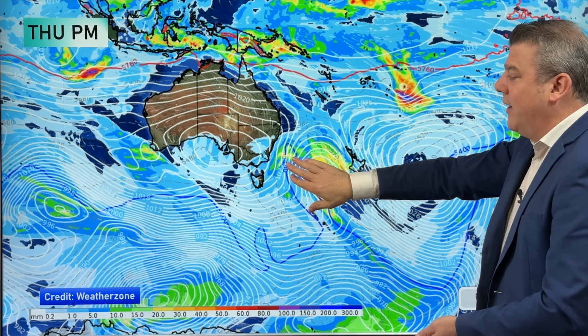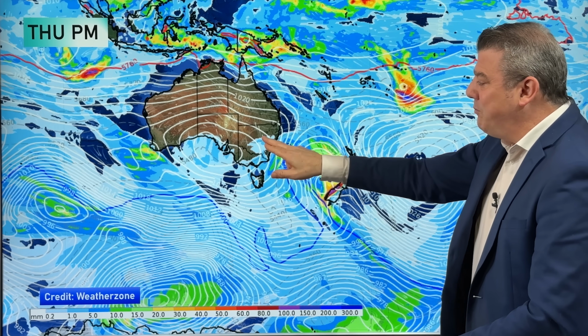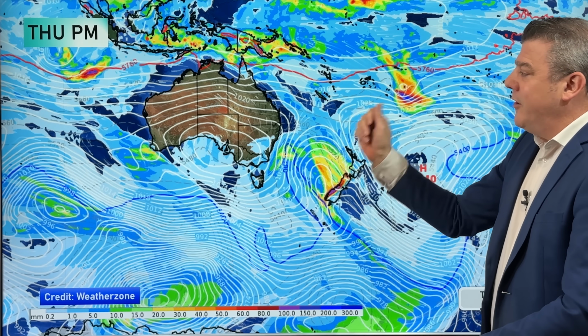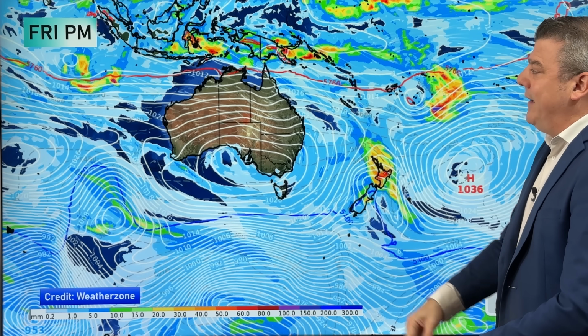The worst of the cold is now out at sea in the Tasman, but you've still got the high pressure that kind of locks in the cold once it has all passed. So yes, we do see a few showers in the blue here, not a lot going on, and a few showers in the southwest corner. By the end of the week, easterly winds are pretty dominant across Australia. That will help lift the temperatures for some of you.